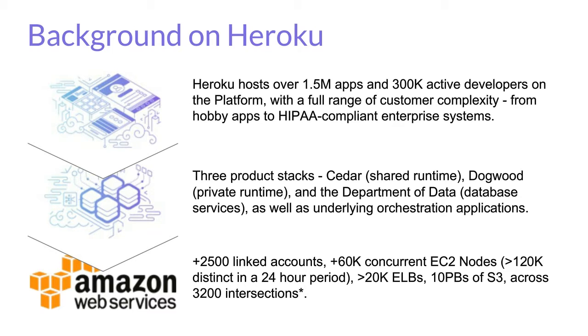When you transpose this to Amazon, this looks like 2,500 linked accounts, 60,000 EC2 nodes at any given point in time, 120K distinct per day, 20,000 ELBs, 10 petabytes of S3, et cetera. And one of the things we do as a platform as a service is try and think about capacity management so that you don't have to, one of the abstractions we provide versus Amazon itself.